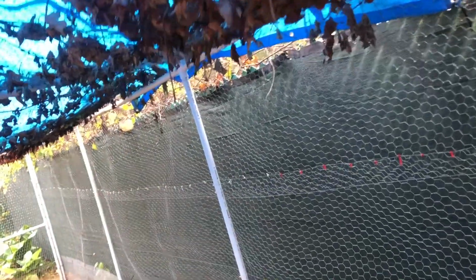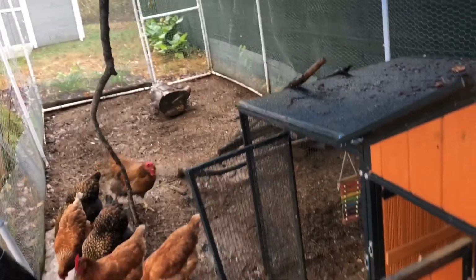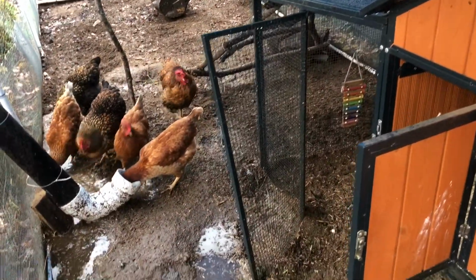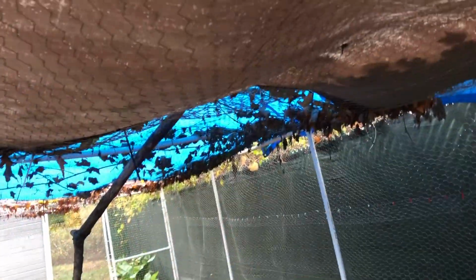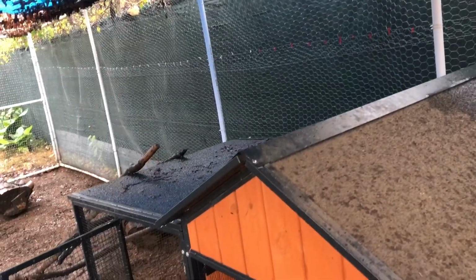This rain this week has really been just, it's gonna rain all week. This is gonna be a constant issue. One of my goals this week is to take actually these tarps down, and we're gonna bring them in just as an extra layer of insulation for the girls.